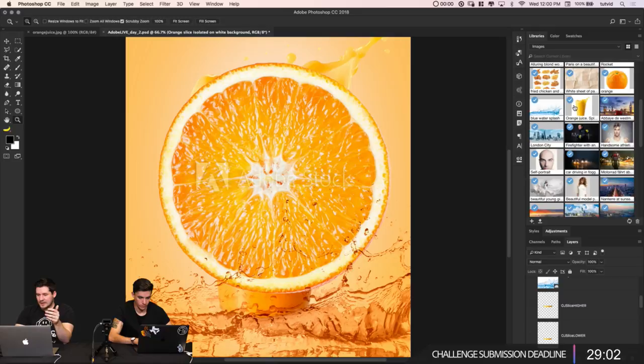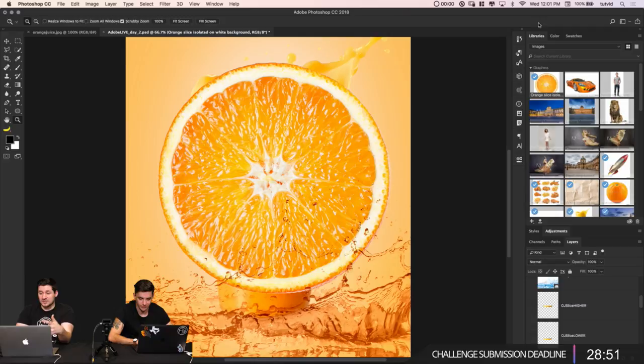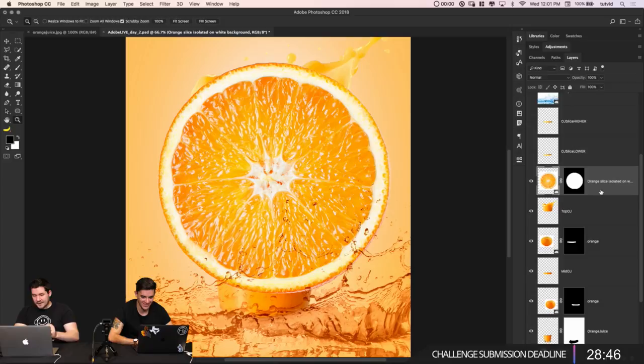And if we watch here, it'll automatically update in our document. So this Adobe logo will go away right there. Beautiful. The mask is still there. Everything is in place. Everything is retained. Doesn't that feel good? All right, we can go ahead now and drag this orange slice.